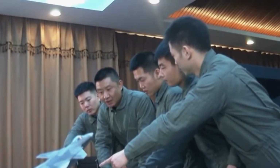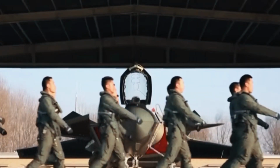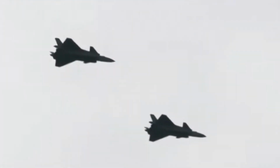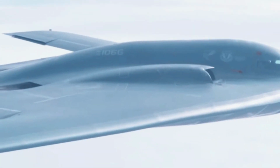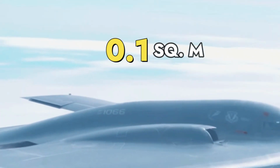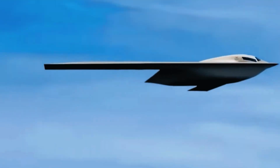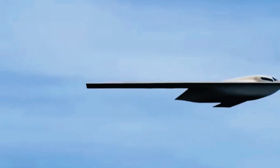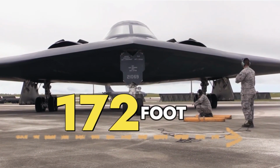In fact, there is little evidence to suggest that China will be able to match, let alone leapfrog, the B-2's low observable capabilities. The B-2 Spirit's commonly accepted radar cross-section is usually around 0.1 square meters, which is significantly smaller than even the lower estimates for the J-20. This is despite the B-2 having a 172-foot wingspan.